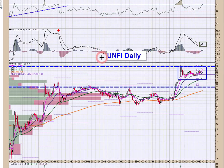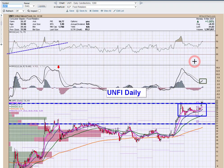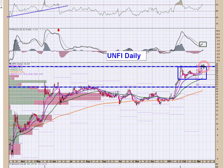UNFI, I think what is it? United Natural Foods Company. Been in this consolidation range between 24 and 31. That's a $7 range. Got a bull cross working on PPO. You've got a rising RSI. Set your alarm here, or take a look at it today, because it is above resistance already. Let's see where it's at. It's here almost at 32. I think if it holds that level, I think it can find 38, which is the measured move target of this consolidation breakout. $7 range, breakout from 31. I think it can find 38.